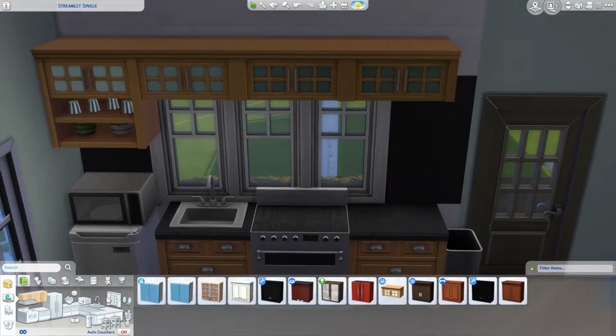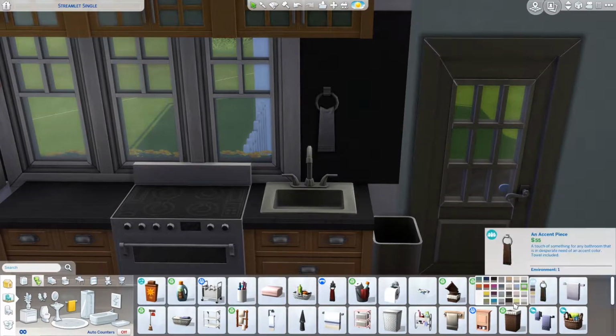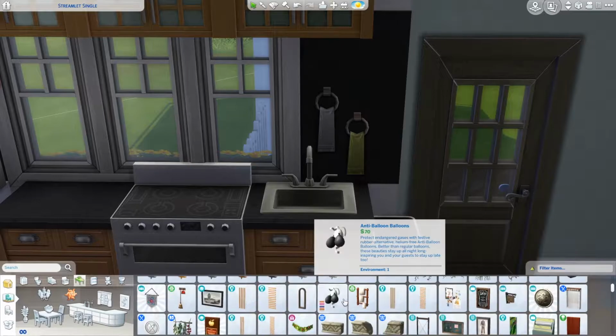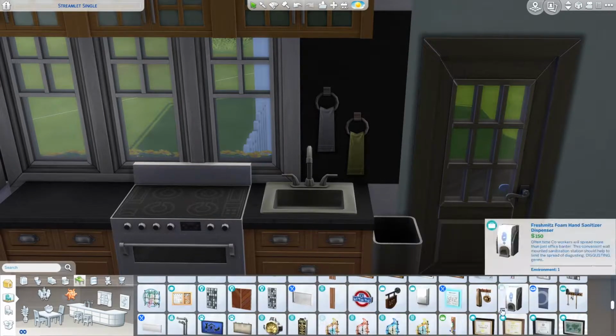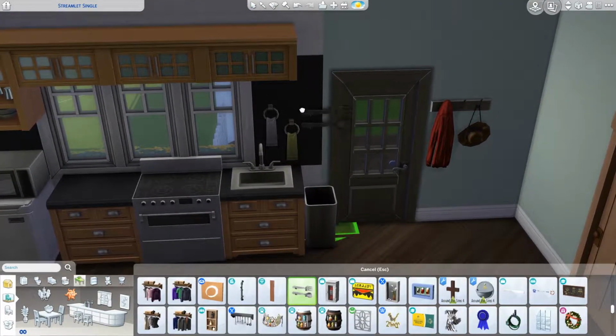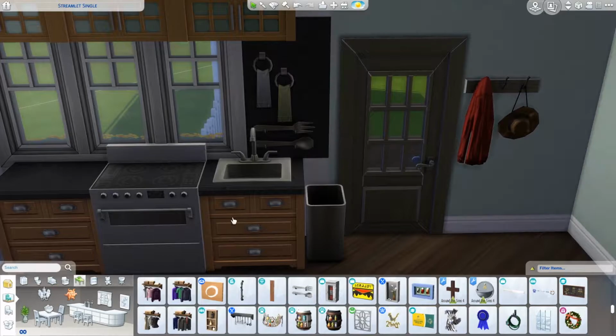Oh, well, we are going to decorate it a little bit more, and I'm actually going to place the sink on the other counter, so we can have a few towels hanging above that. And then we are going to place a little painting, if I remember correctly. After that, we are going to place some cutlery there, and that's it. That is our entire decoration.